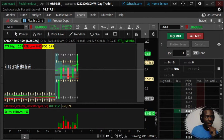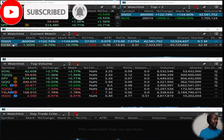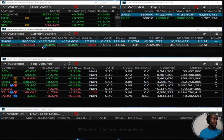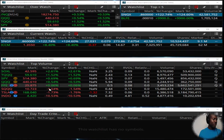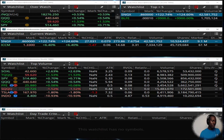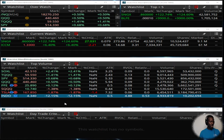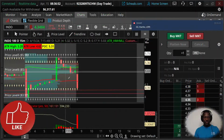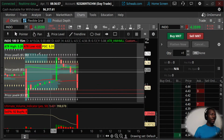Okay, now seeing SNGX on my scans as well. It's popped up. And here are the scans that I'm looking at. I have ICCM that I put out there, but it is not over 10%, so not getting a whole lot of love. And on the top volume, this is only over $5, so no low floats really in here that are doing anything. INDO just continues to drop through the floor to the value level low. Just not looking great.